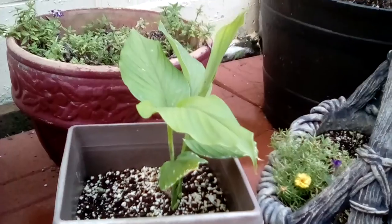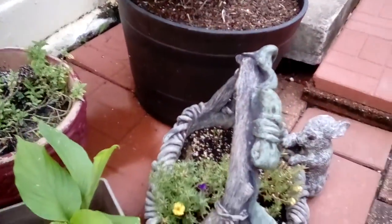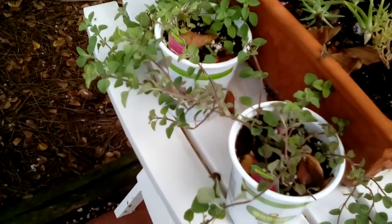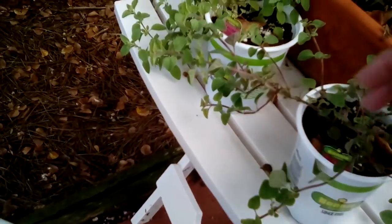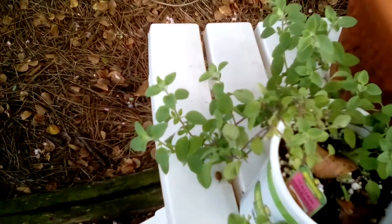Here's, of course, the turmeric that's growing really well. And I'm getting more flowers again now with the cooler weather. So that's nice. I went to Lowe's and bought two types of oregano, the Greek and the Italian, just to compare. So I'll be enjoying that, I hope. Yes, the smaller, darker leaf is the Greek, and the lighter leaf is the Italian. And I haven't tasted it yet.